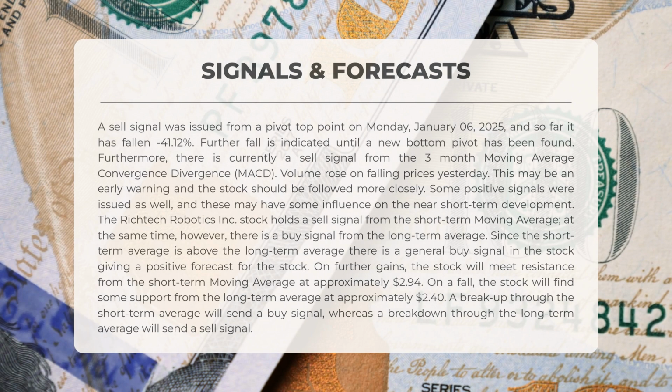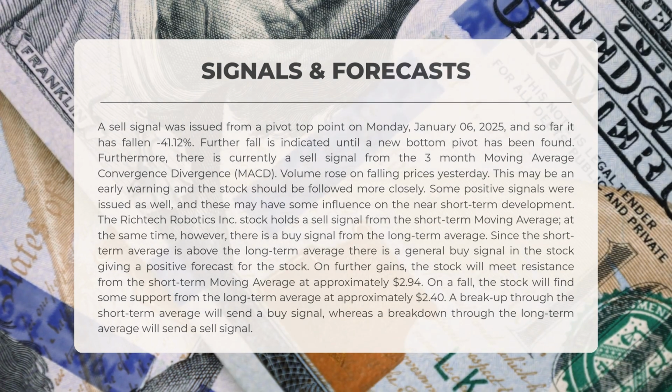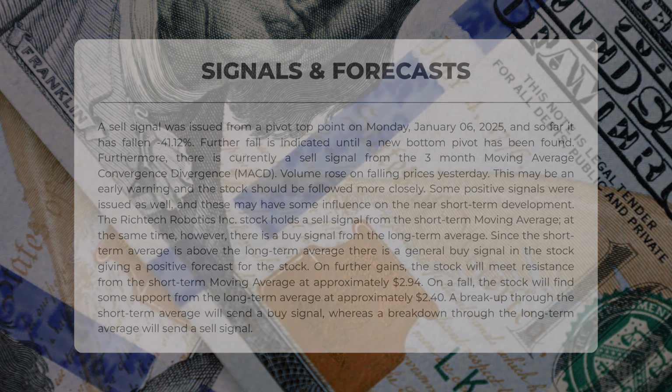Some positive signals have emerged as well, which may influence the near short-term development. The Richtech Robotics Inc. stock holds a sell signal from the short-term moving average. However, there is a buy signal from the long-term average. Since the short-term average is above the long-term average, a general buy signal exists for the stock, providing a positive outlook. With further gains, the stock will encounter resistance from the short-term moving average at approximately $2.94. Should the stock decline, it will find some support from the long-term average at roughly $2.40. A breakthrough above the short-term average will generate a buy signal, while a breakdown below the long-term average will result in a sell signal.